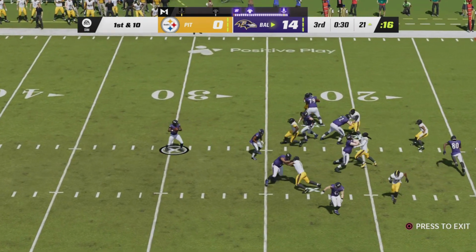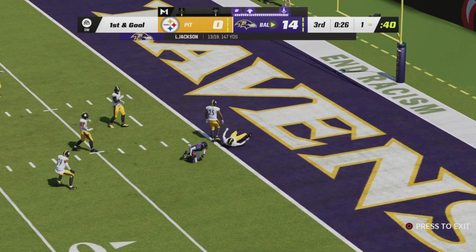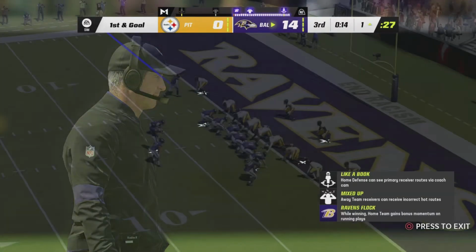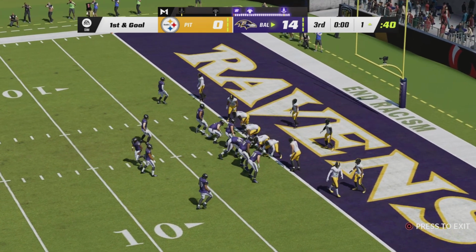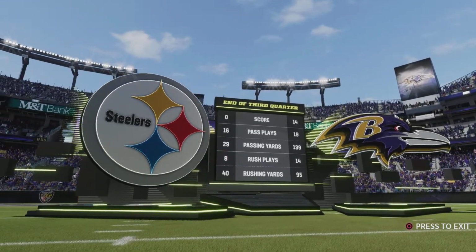Play action. It's Jackson. This is caught. And he doesn't quite make it, taking it within an eyelash. Dropped at the 1. An excellent pickup of 20 yards. It'll be first and goal when we come back.